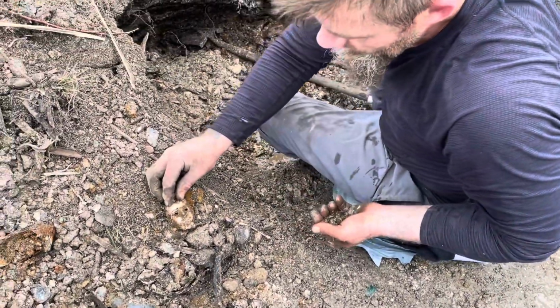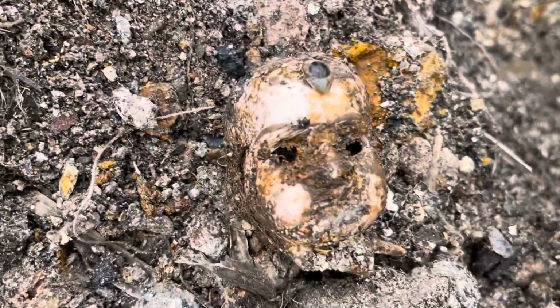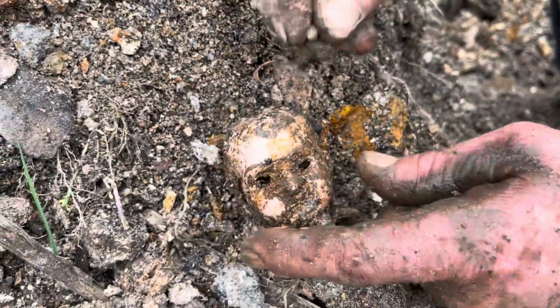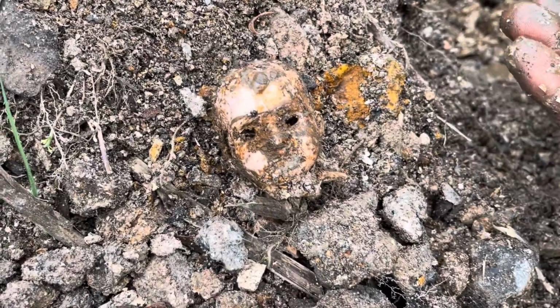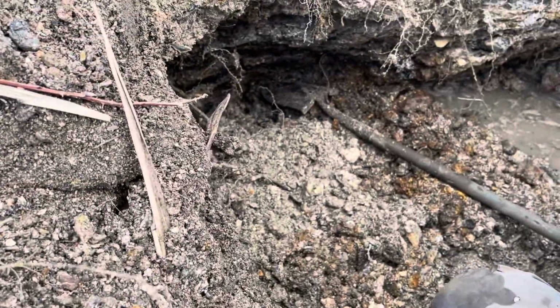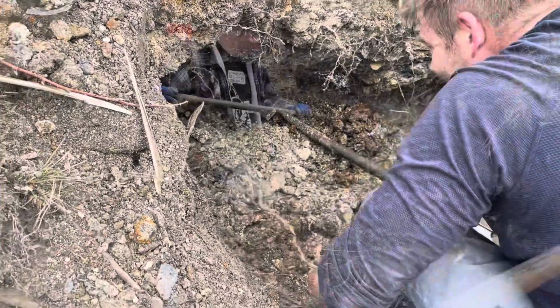Sean's got a creepy doll head here and he's looking for the eyeball. Found one. Look at the top of the doll. The head must have held a hair piece. Nice. I'd put a nightlight in that. Eyes up. Good idea. Good little trench going down in there. All right, let's keep going.